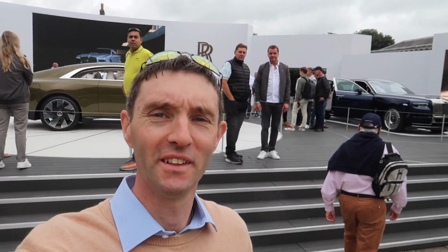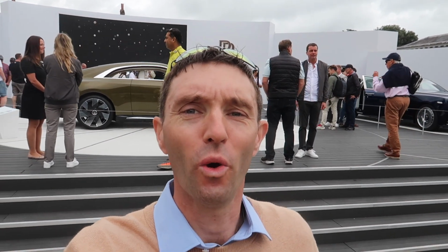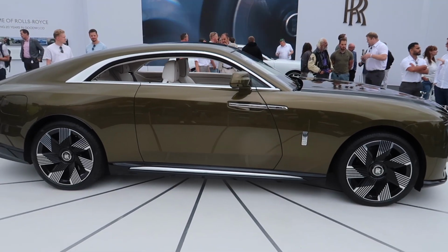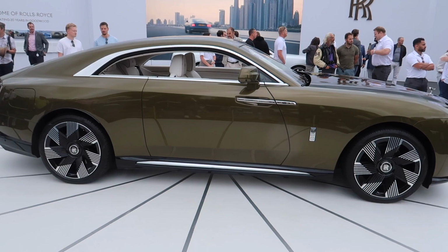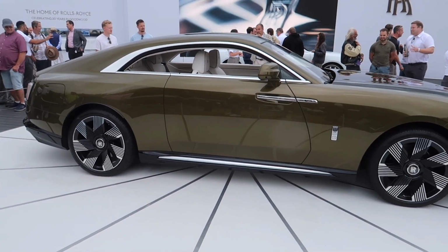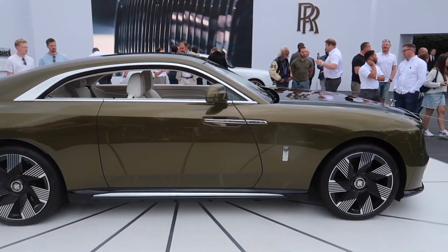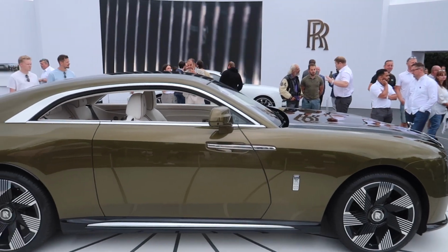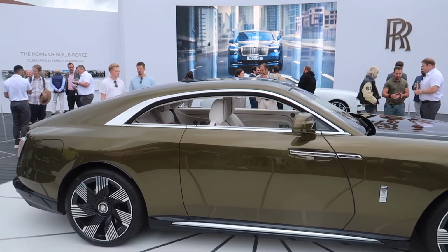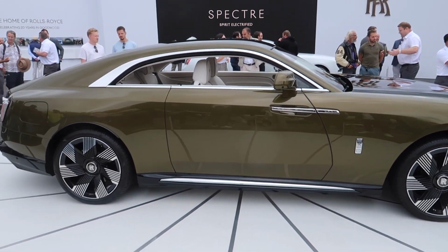Stand here at Goodwood. So let's have a look at all the lovely Rolls-Royces on their stand, including their new all-electric Spectre coupe. So let's go check out the Rolls-Royce stand. So this is it, the all-new Spectre all-electric Rolls-Royce coupe. Finished up in this unusual greeny colour with a black bonnet, black roof, cream interior. Size has wheels on it. What a car!